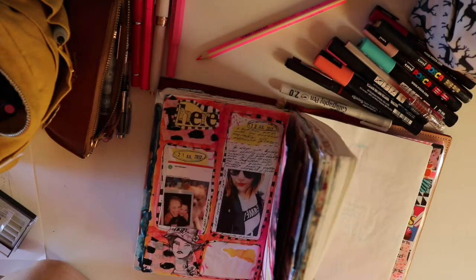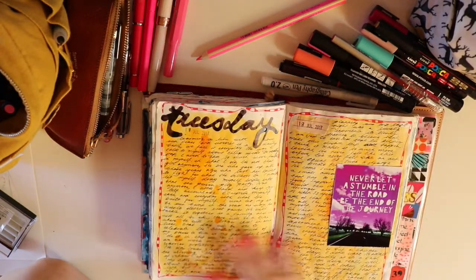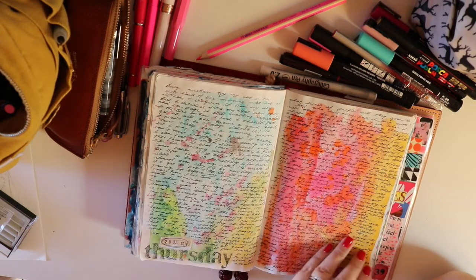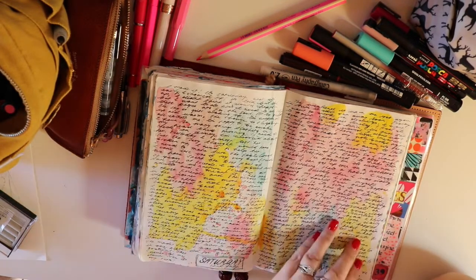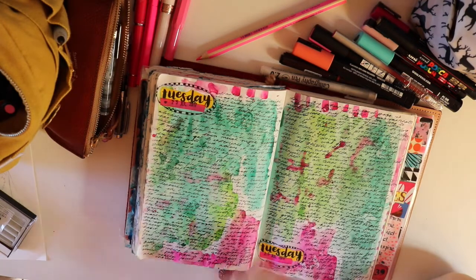How is everyone's morning pages going? If you're doing them, are you doing well? These are currently what mine look like, so we're still going strong with mine, although I haven't done today's because I've been so busy doing collage sheets. So tonight will be an evening page because I kind of got out of bed and started scanning almost instantly.